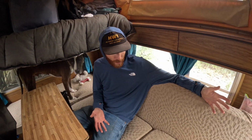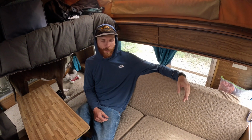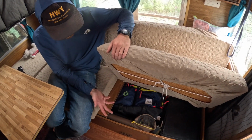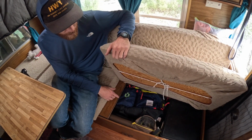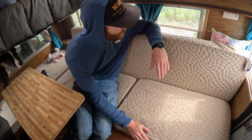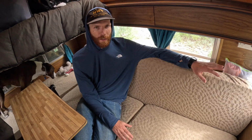I'm sitting on the stock bench that came with this camper. This bench has a bunch of storage underneath. We keep, you know, fly fishing rods, chairs, things like that in here. There's also a composting toilet. Another thing to note on this is that it can be converted into a bed if you want to sleep more people in here. It actually makes quite a big bed.